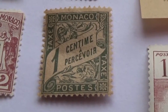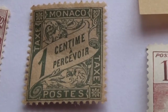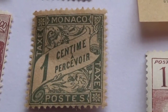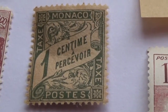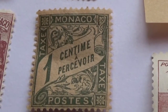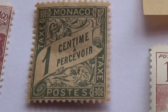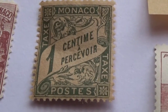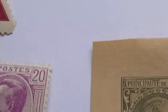Today we're going to show you stamps from Monaco. Look at this one. I find this one to be very interesting. Isn't it kind of cool? One centime perceiver. I just love all the design in it. Simple, but yet very decorative. Very classy. Very nice. Alright, so let's show you all that we have here.